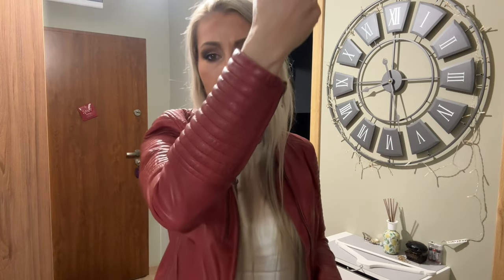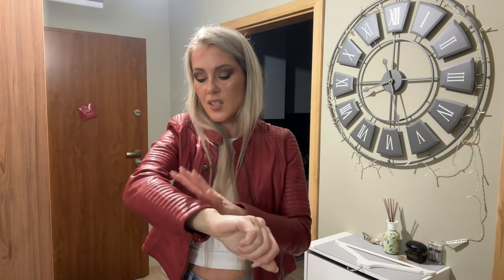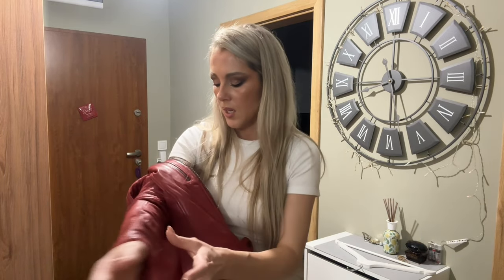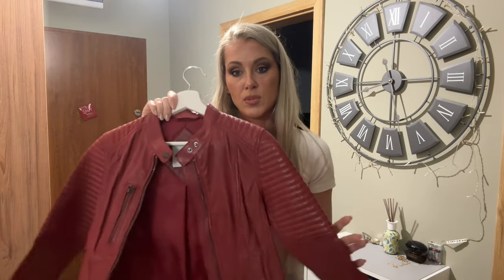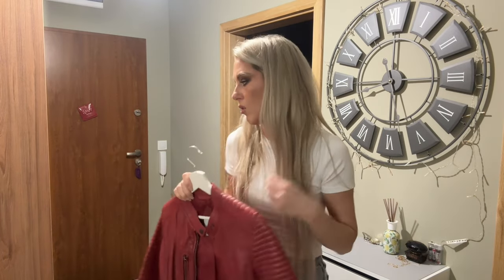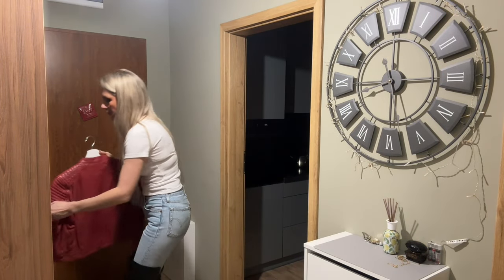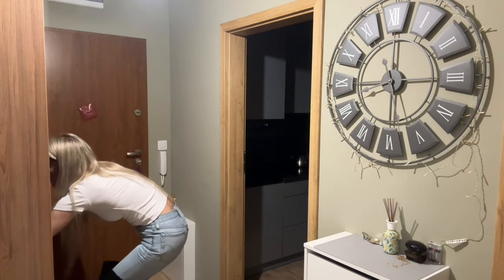Someone can say that it looks dirty, but it isn't dirty. It is just the darker shades on this jacket, and I really love it. What brand is it? Pepe Jeans. And I got size extra small, and I have to say, the size extra small is really, really okay. So great. And the zips are dark gray, they are not gold or silver, they are just gray. And this is it.